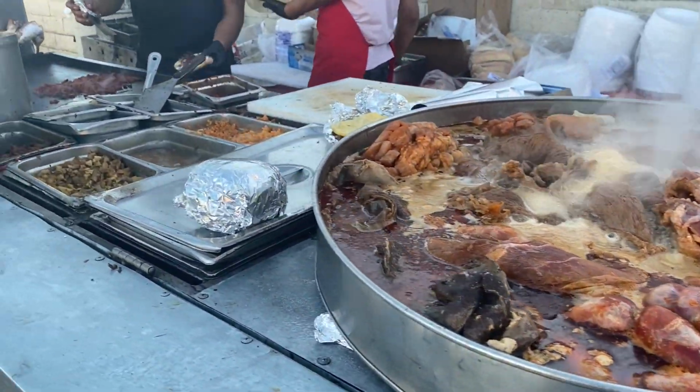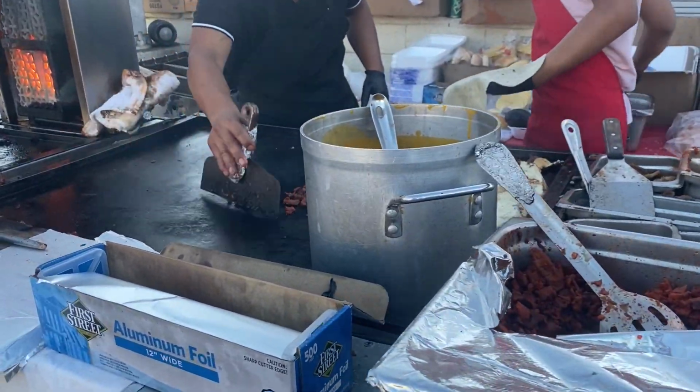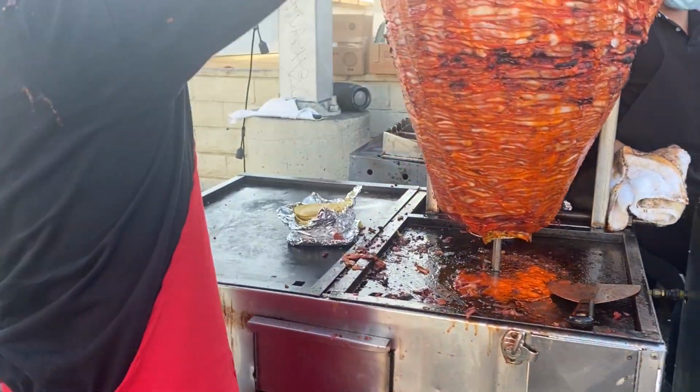This is definitely my favorite taco spot in LA. Their al pastor is just phenomenal and they are very generous with the amount of al pastor they put on your tacos.